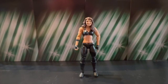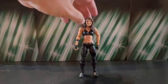The final main figure in the series is this Trish Stratus figure. A good face sculpt, I think. But I always think of Trish with the blonde hair, and I think her newer Elite looks a lot better than this. But this obviously looks better than the last Elite before this, which we'll see shortly in the video. But yeah, it comes with the brown hair on the figure.